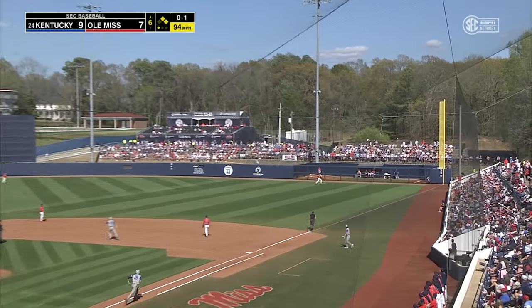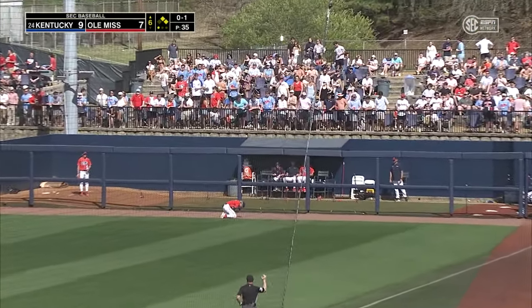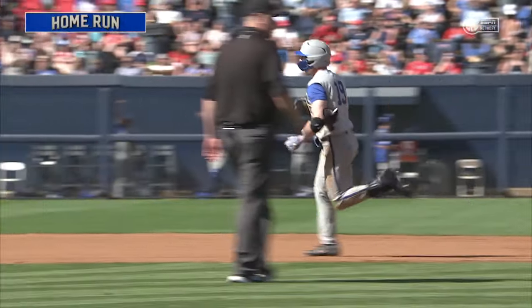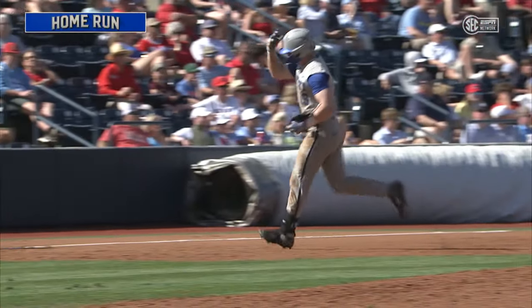He hits this one in the air to right field. Trayson Hughes goes back, and that ball over the wall. A home run, the second of the game for Nolan McCarthy. That is a three-run blast, and Trayson Hughes is still down in right field.